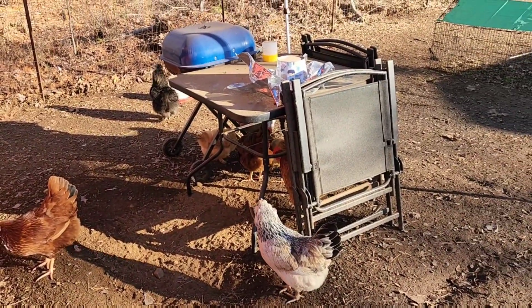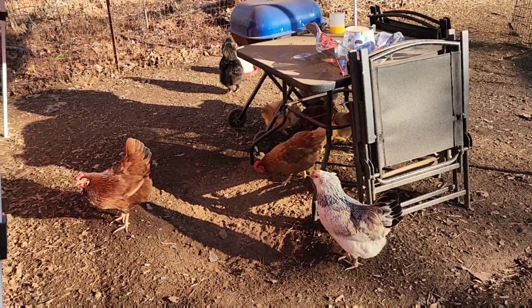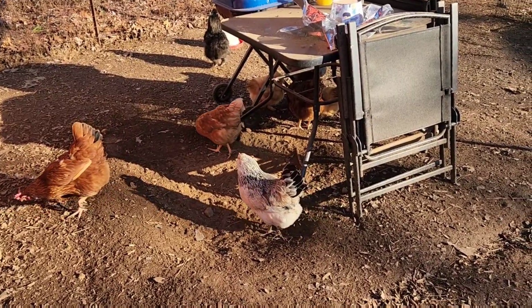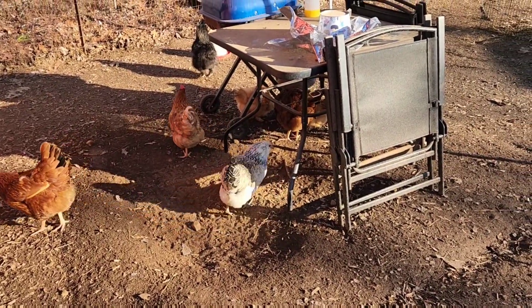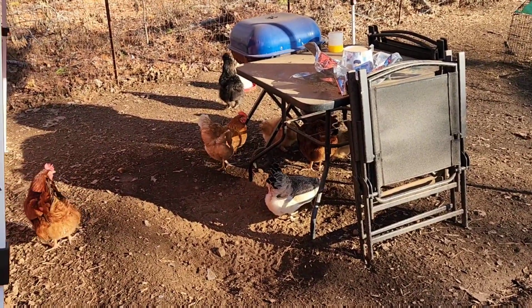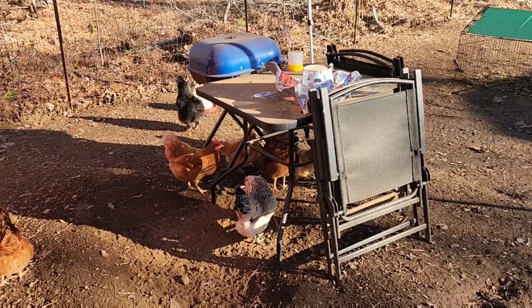Don't mind the mess over here. When it gets closer to summertime, we're gonna clean all this off. But in the meantime, the chickens decided to do a dirt bath over here, and they put a huge hole over here where the table's at. So we gotta fill that back up so we can put the table back leveled again.